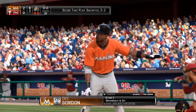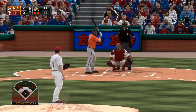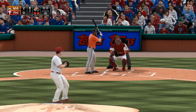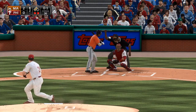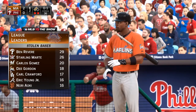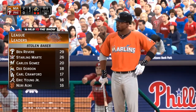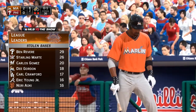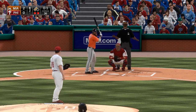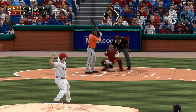D. Gordon will step in with a couple of guys in scoring position and a chance to pad this lead a bit early on. First offering on the way. In there, no balls and a strike. Comes set, now the pitch.